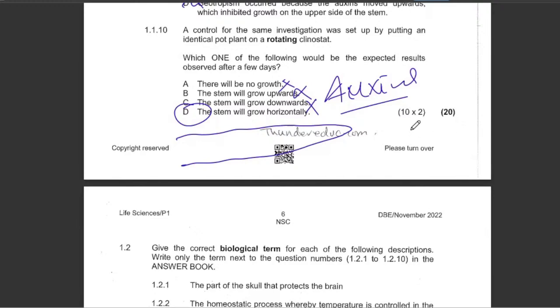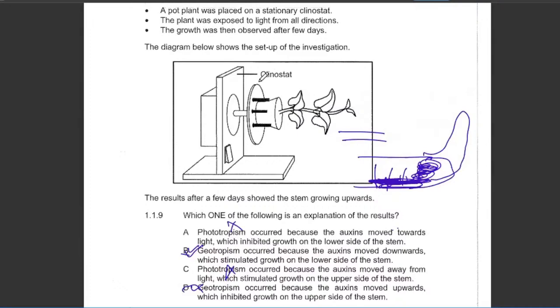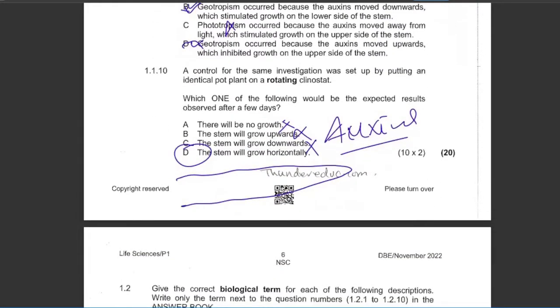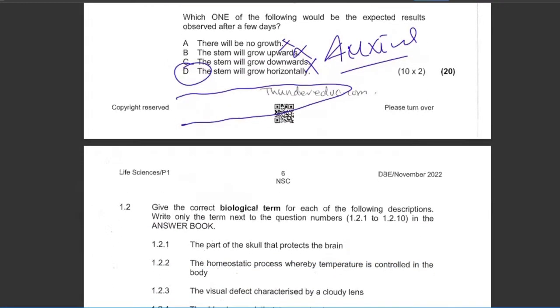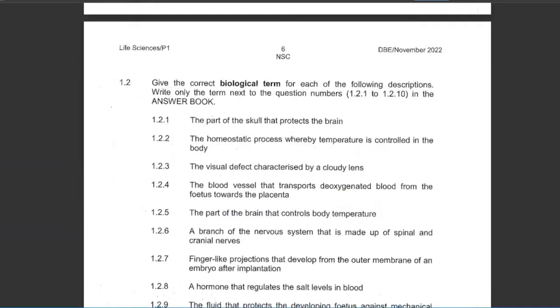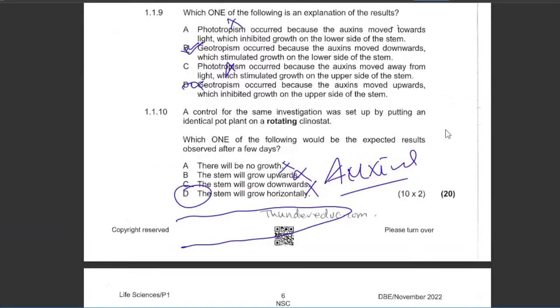All right. I was saying that the stem will grow horizontally. Why? Because the clinostat will rotate. As this clinostat rotates, the auxins will be distributed equally. At a certain time t, every part will receive the auxins equally, and then the growth will be equal, and it will grow horizontally instead of bending. So let's go to the biological terms. It means that you are supposed to get 10 marks plus 10 marks, which is 20 marks.